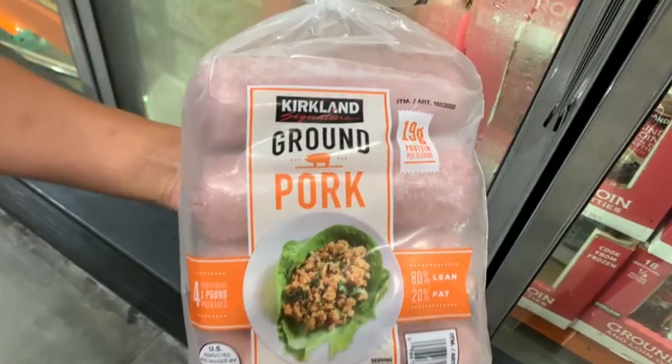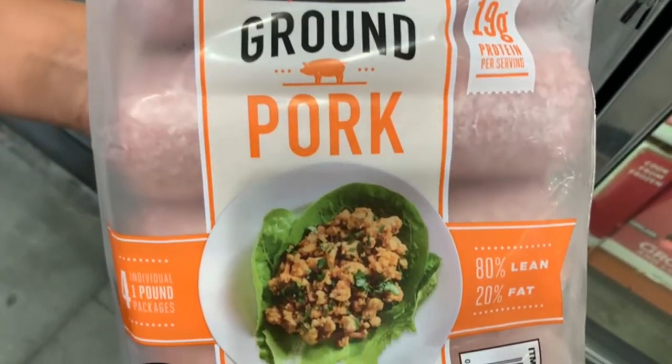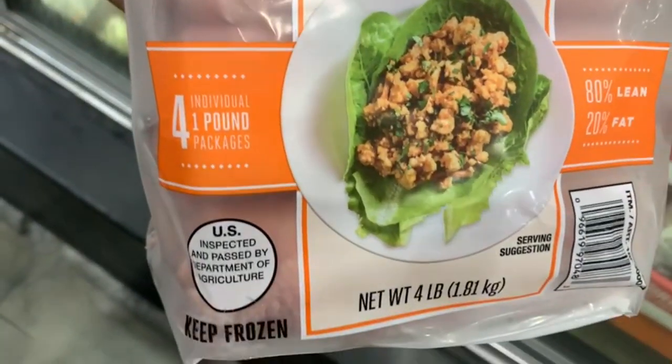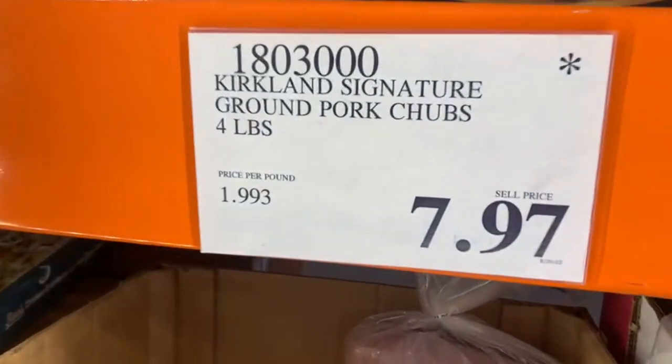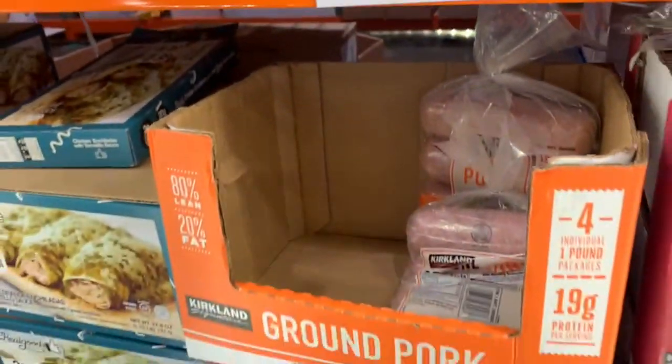And look what I found at a clearance price today. It's from the Kirkland brand and it is ground pork, you guys. You get 4 individual 1-pound packages and it's pretty much a 4-pound bag, 80% lean, 20% fat. Let's go ahead and look at this price. It's almost unbelievable, right? $7.97, I mean, for 4 pounds.